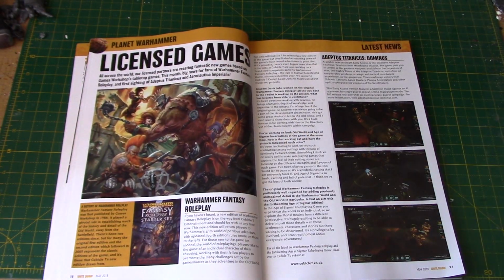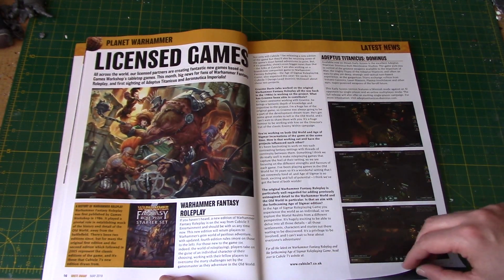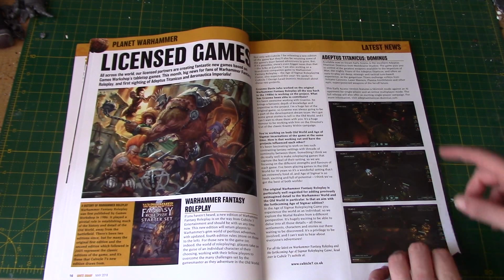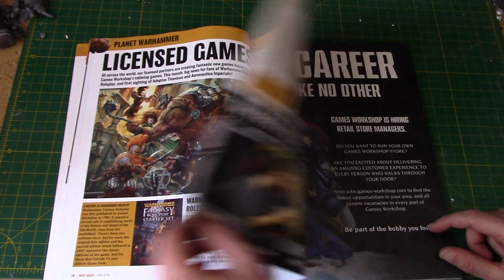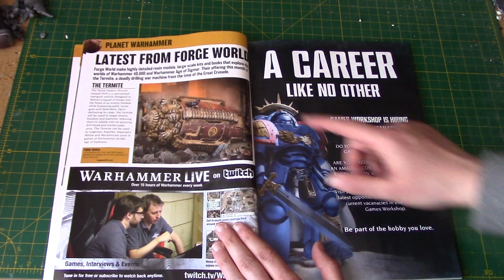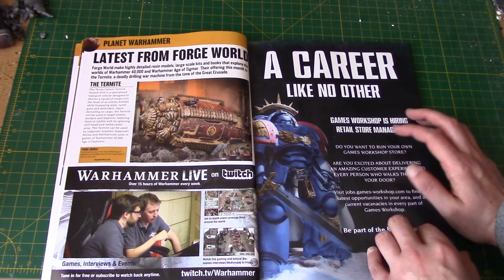The licensed games, as always, there's a little bit about the licensed games. Adeptus Titanicus Dominus, a little bit about there. It's Warhammer Fantasy Roleplay as well. A little bit from Forge World, just the Termite. Really cool. I quite like that.